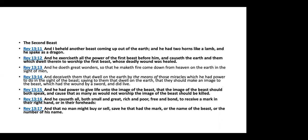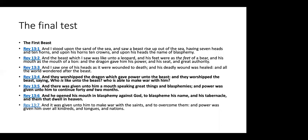Summary, what is this saying? It's describing a religious organization, because we read in verse 4 that this beast is worshipped. So there's a religious organization we're dealing with here. This religious organization blasphemes God. This religious organization persecutes God's people. That's the nature of this religious organization.